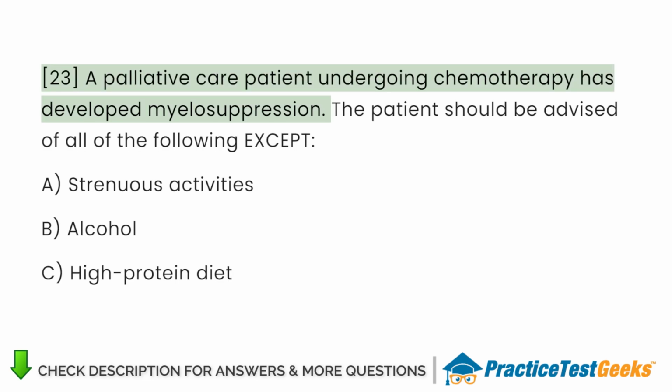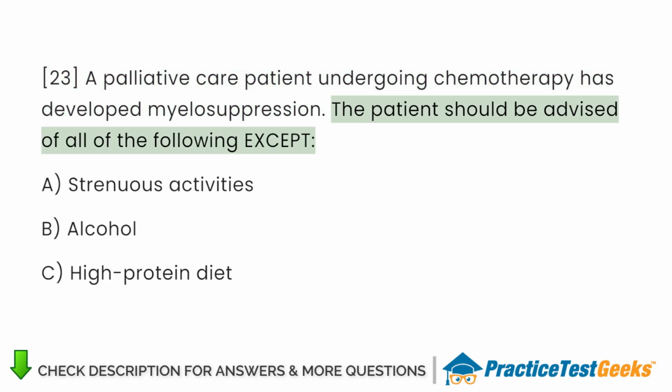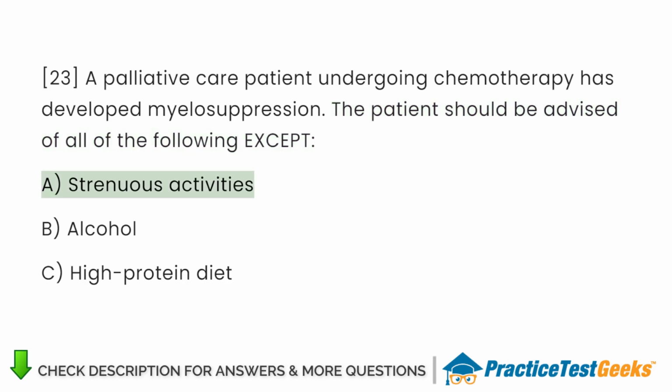A palliative care patient undergoing chemotherapy has developed myelosuppression. The patient should be advised of all of the following except A. Strenuous activities. B. Alcohol. C. High-protein diet.